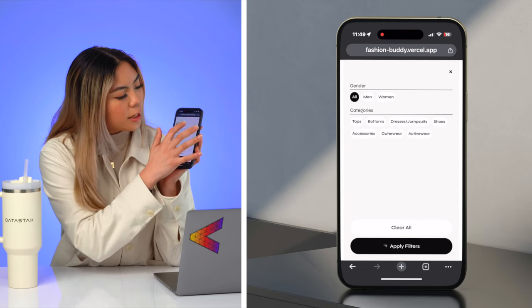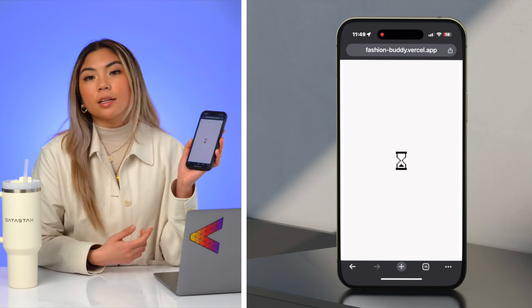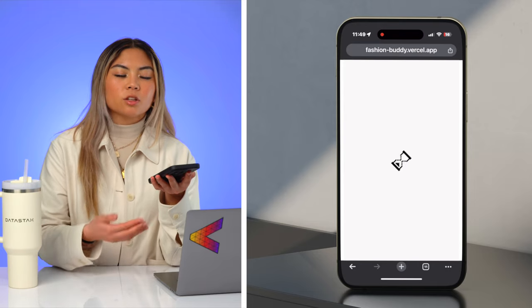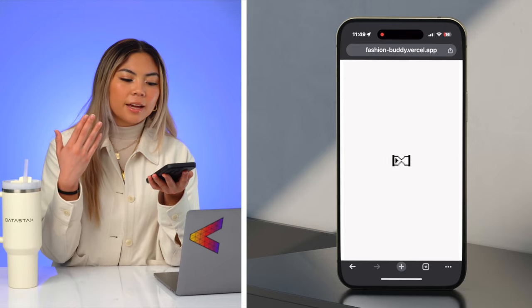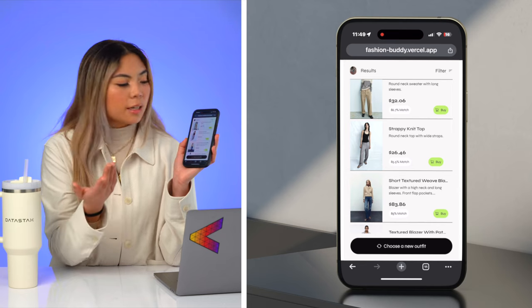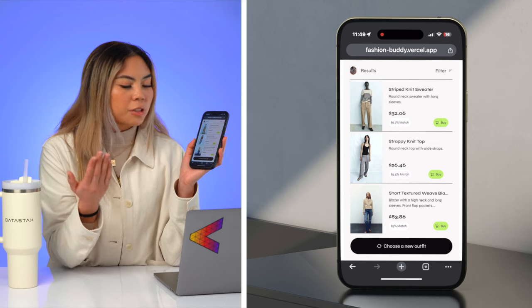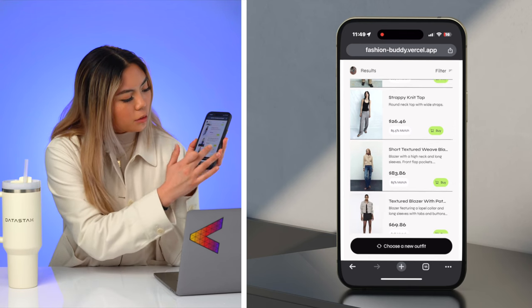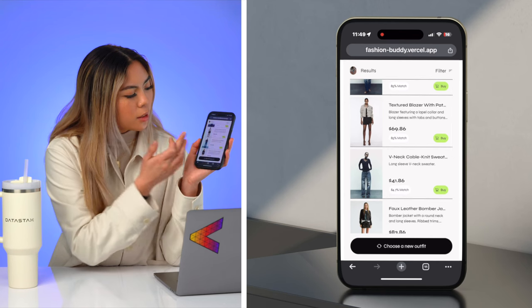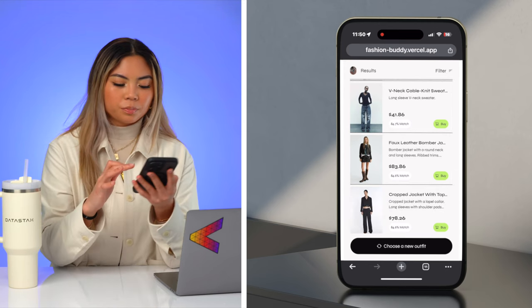So let's say I select women and perhaps tops and outerwear, and then I'll apply these filters. Now what's happening here is, alongside the vector embedding, it's also passing through the filters and sending that to our database to tailor the response. Now you see we get slightly different responses. We still get the striped sweater since it's pretty similar to the outfit we are trying to recreate, but we also get jeans. We also get longer tops, V-neck tops, things that are very similar to the outfit.